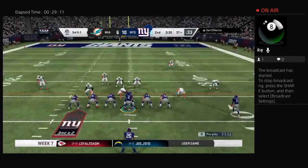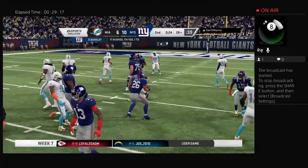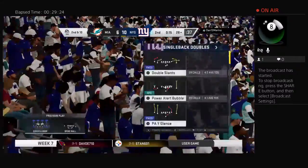Now it's Barkley, and he's got the first as they'll bring him down at the 28-yard line. 8 yards, first down as they're able to convert.